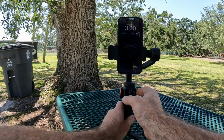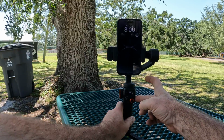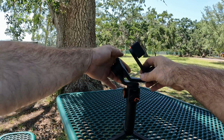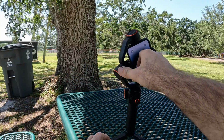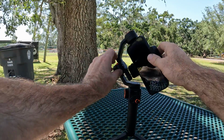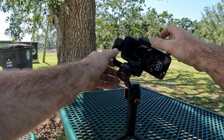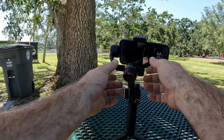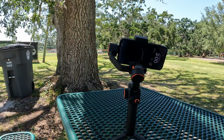Now the other one is, let me go ahead and turn this off. Hold down the button to turn it off. Let's say, for instance, you just bought it and it is completely out of balance. You can see that it is nowhere near balanced. So how do you balance it? You just release this little lever right here and you slide this out until your phone floats horizontally, and then you just lock the lever back down, and there you are, you're balanced, you're good to go.